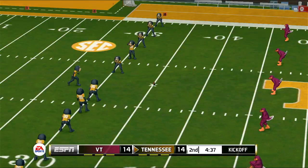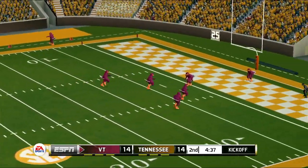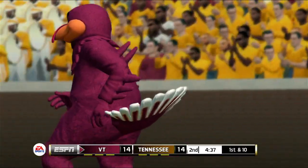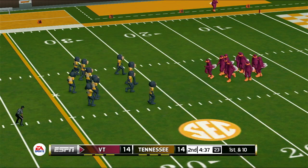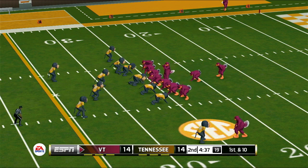Tennessee kicked this one off. Excellent kick. This one's going to be down in the end zone for a touchback. This is the point in the game where you don't want to make any mistakes that give the other guys a reason to feel more confident going into halftime.